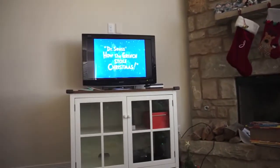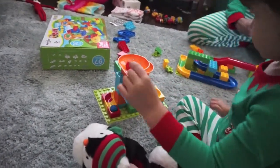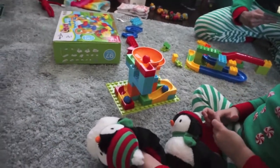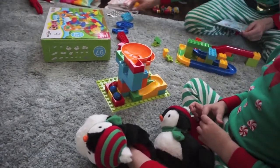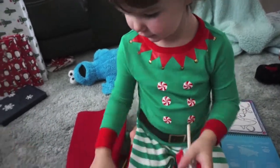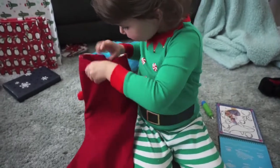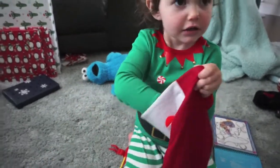We're watching the Grinch again. We're opening stockings. Look what else is in there. There's something else. Can you get it?